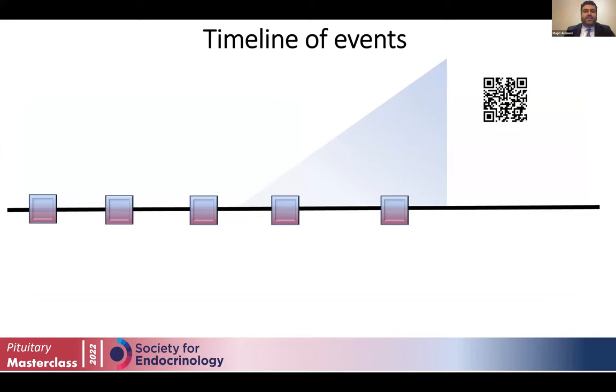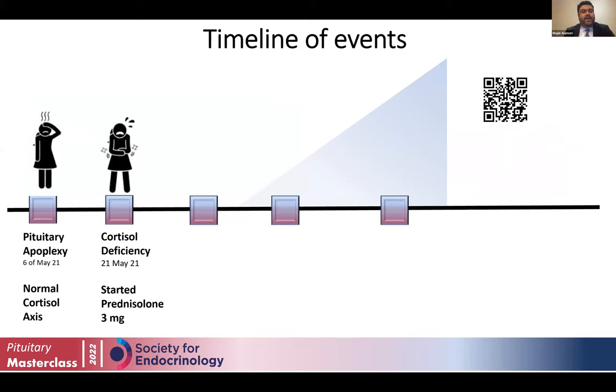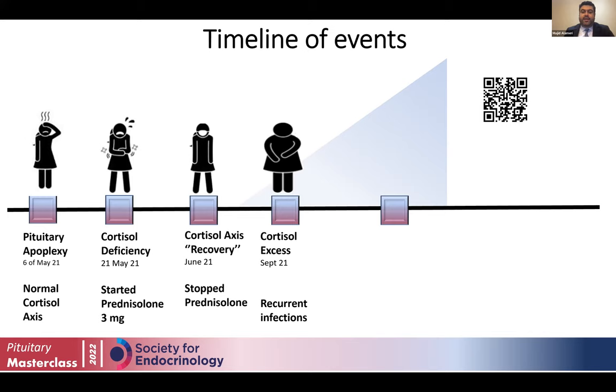Before going to the question, I just want to present the timeline of the events. So we have this lady who presented with a pituitary apoplexy in early May. Initially, she had a normal cortisol axis. In mid or late May, she developed cortisol deficiency and she was started on prednisolone 3 milligram. By June, she achieved cortisol axis recovery and stopped prednisolone. By September, she was showing clear signs of cortisol excess with recurrent infection, weight gain, and worsening of her diabetes.